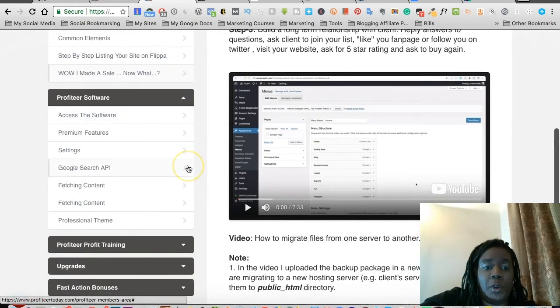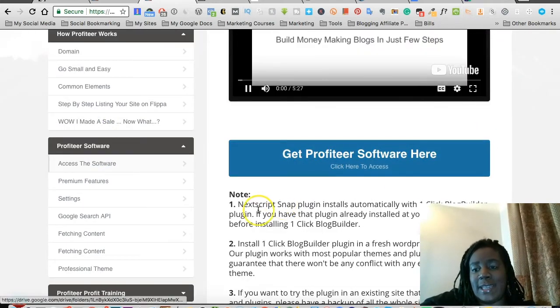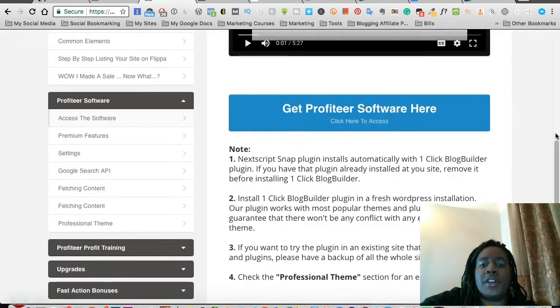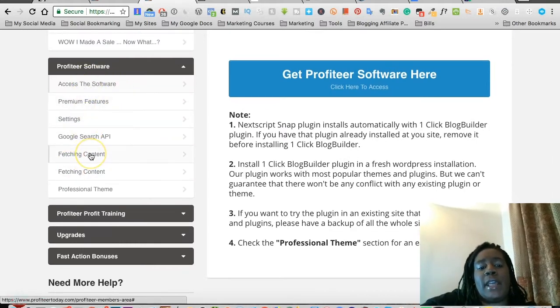The software is the coolest part about this, and there's a link here where you can download the software itself, and then he's going to tell you how to install it and do all this other stuff. This whole section is dedicated to the software part of it: accessing the software, the premium features, getting a theme, fetching your content, getting a Google API. If you're not technically inclined, you might want to watch this section a couple of times just to get your head around the technical side.